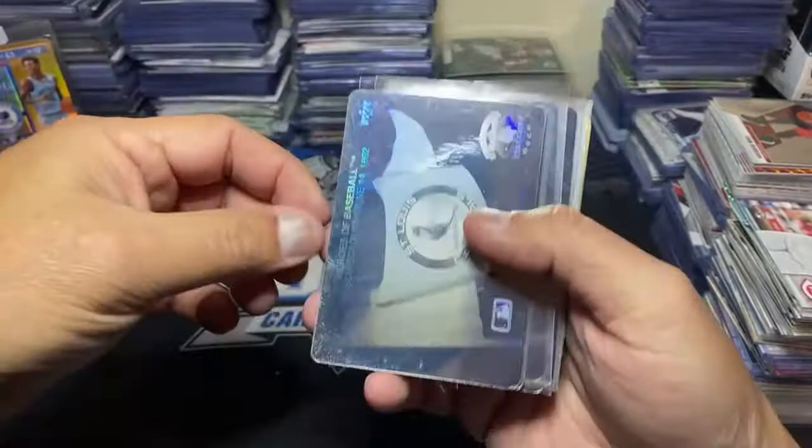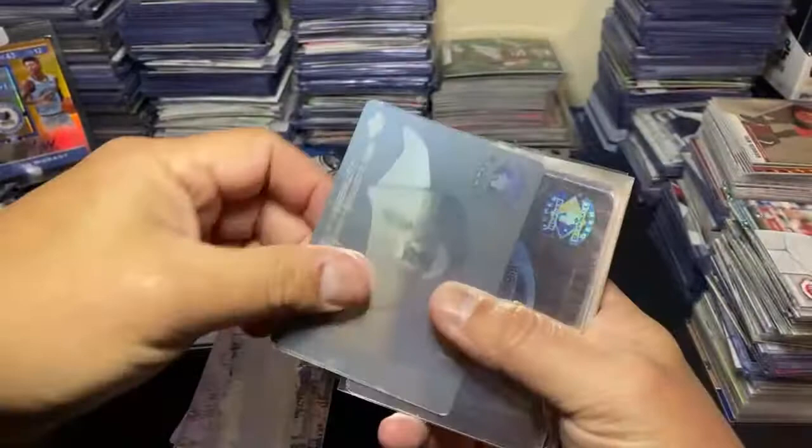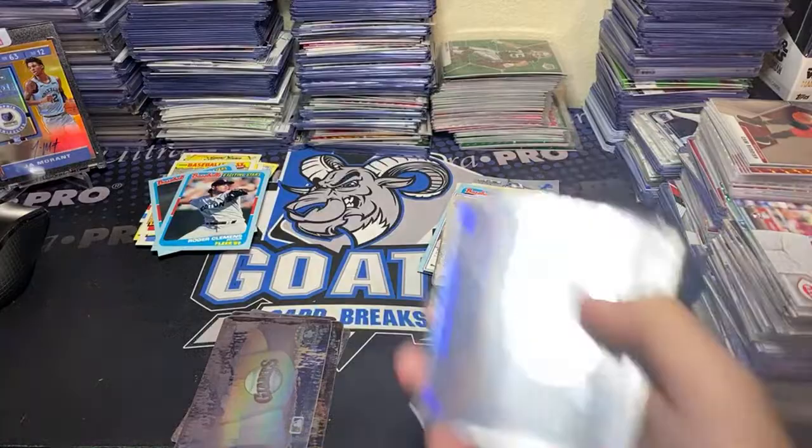These are the little Upper Deck stickers. They're kind of scratched up a little bit, though. I'm just going to pull one Dodger for me. He has more. I may buy a little more. So wait for you to buy the rest. Pull that for you.